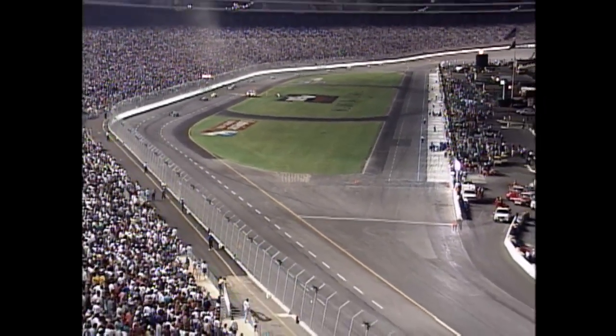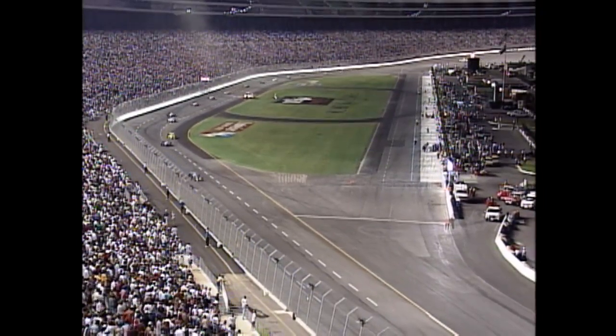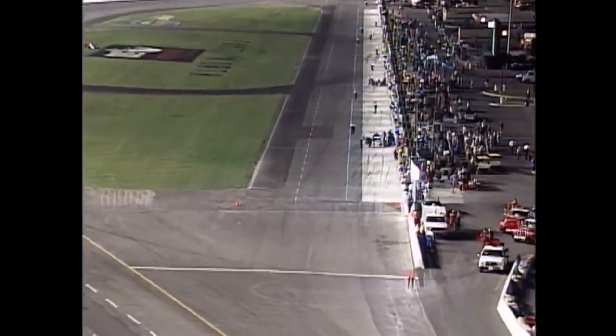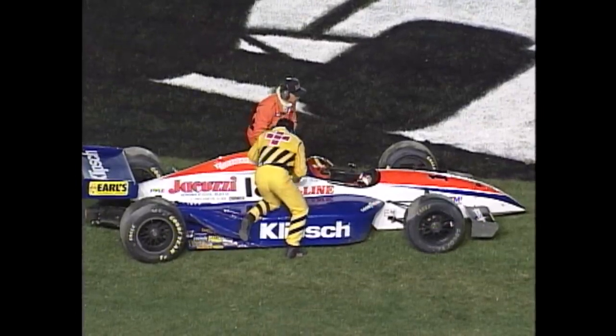Where's Buddy Lazier? He's up to the left-hand side. Here comes the field. He's got to move now. Nope. Not going to happen. Marty? Well, guys, they have some damage at the left rear, but they don't think it's bad enough to worry about right now. They wanted to try and get him out. You're right. He's going to go a lap down. They could not get the car to refire quickly enough. Oh, so the engine was either shut down or had died as well.